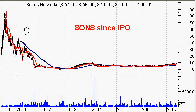Okay, let's make a brief study on SONS. This is the chart since the IPO, which happened back in 2000 at about $12 or so. The stock shoots very high to an all-time high of $90, then it collapsed to almost zero, and now it is trying to push back higher again.